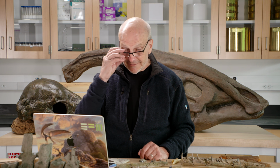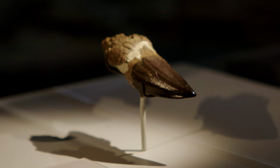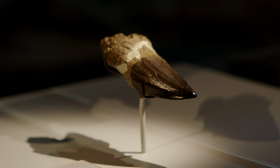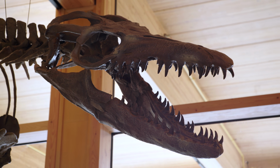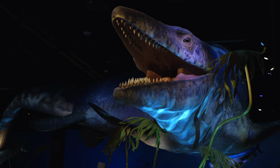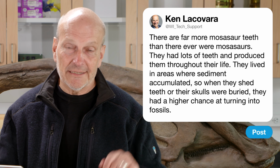Ether Gorilla wants to know, dumb question, but why are mosasaur teeth so common? Not a dumb question, and we have some right here. In fact, we commonly find them out there in our fossil quarry. There are many more mosasaur teeth than there were ever mosasaurs. Mosasaurs had a lot of teeth. They produced them throughout their lifetime, and mosasaurs lived in places where sediment accumulated. And so when they would shed their teeth, or when the whole animal would die and their skull would get buried, it was much more likely for those teeth to get buried, giving them a chance at turning into fossils.